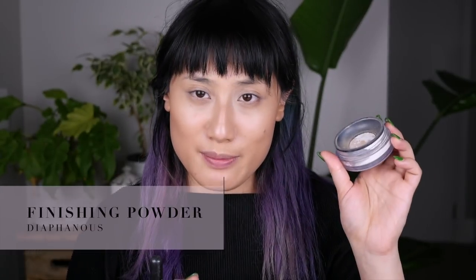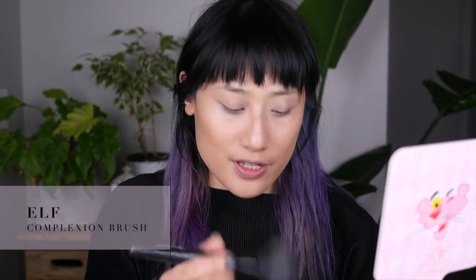But before I do my eyes, I'm going to take my beloved Diaphanous powder. I haven't used this in ages because I've been focusing on panning other powders. I really like this powder because I feel like it blurs your skin. It's really fine. So I'm gonna do that before I do any eyeshadow. Where's my mirror? Not a whole ton of powder, just focusing on the T-zone because I don't like a very heavily powdered face on me because my skin is already on the dry side.